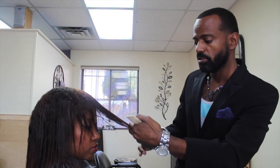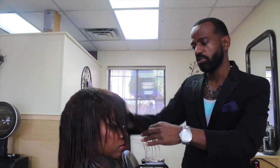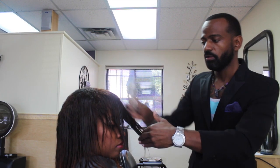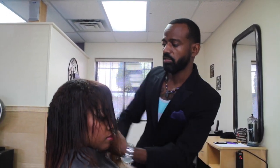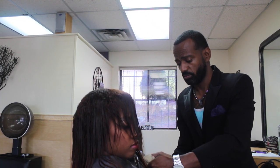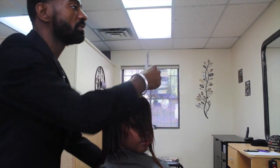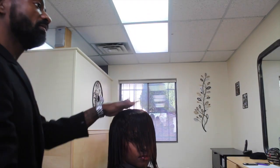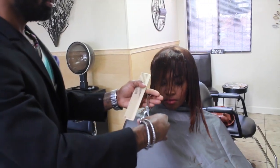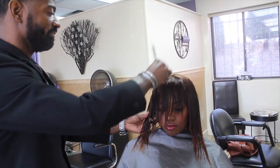So we're going to point cut it in so it creates a little bit more texture. We're not going to lose a whole lot of length today, pretty much keeping her length because she likes having long hair. But we're going to introduce just a few layers around the face and to also show off this new color as well. So we're pointing in, going very, very deep into the ends. Creates a nice profile on the side. We continue on to the other side. Again, not really losing a whole lot of length.